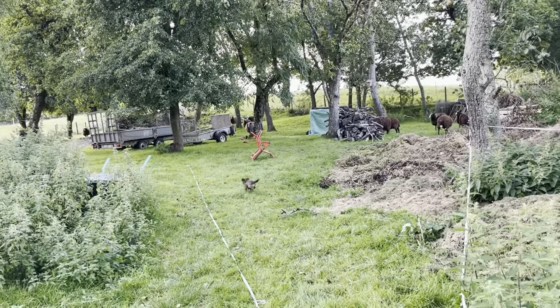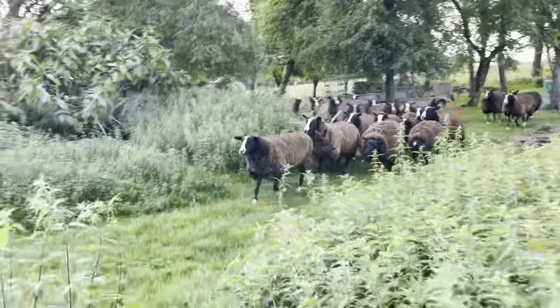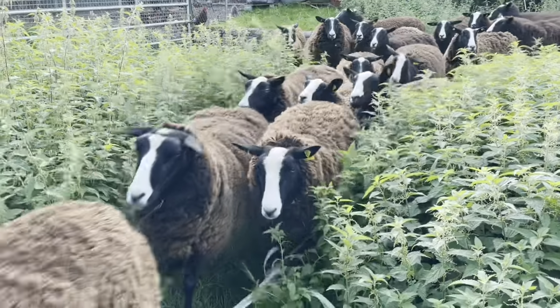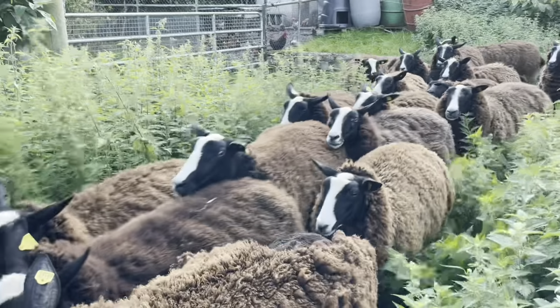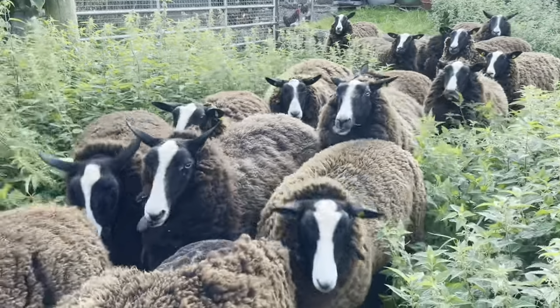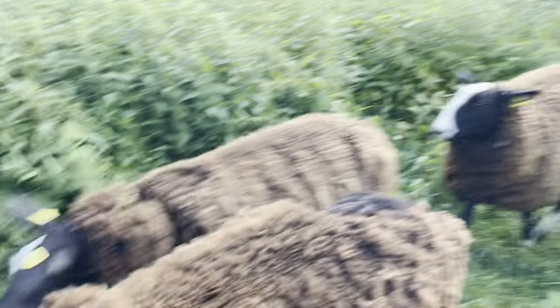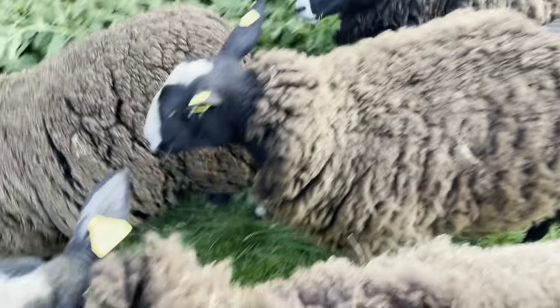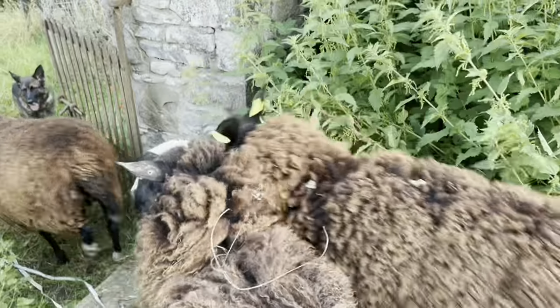Okay, now to herd sheep. Come on, girls. Come on. Atta girls. Come on. Good girls. Come on, girls. One at a time, I have to go through the gate. Come on, girls. Atta girls. Come on, Ebony. Go on. Atta good girl.